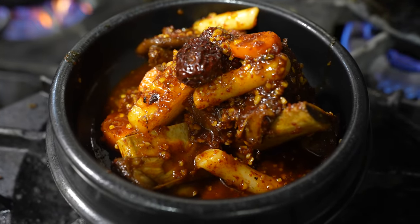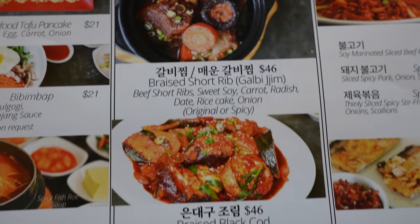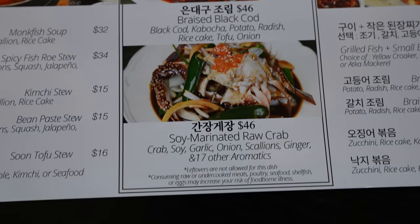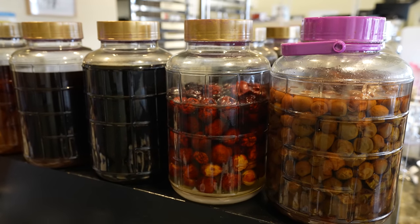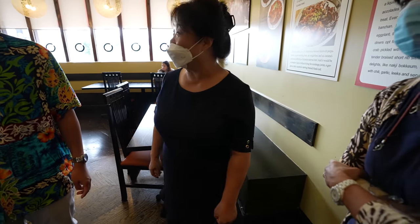It's small, friendly, homey, and we met with the owner, so nice, so friendly. From what Steve told me, the husband is the one who cooks the dishes, but the wife makes all the banchan and does all the pickling, makes the kimchis. So what a team, it's family run.